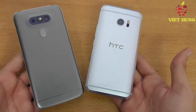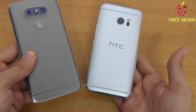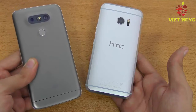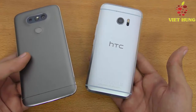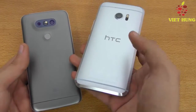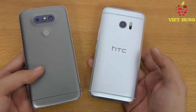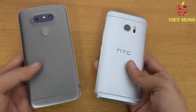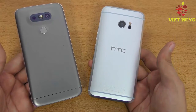First of all, price-wise, at least where I live, the LG G5 costs around $600. It's not available everywhere, and on Amazon I think it's a little bit lower than $600, but not that much of a difference in price. This one is a little bit more pricey, at least here it's around $700 with tax included. So you have to pay a little bit more for the HTC phone. Price-wise, they are quite close to each other.